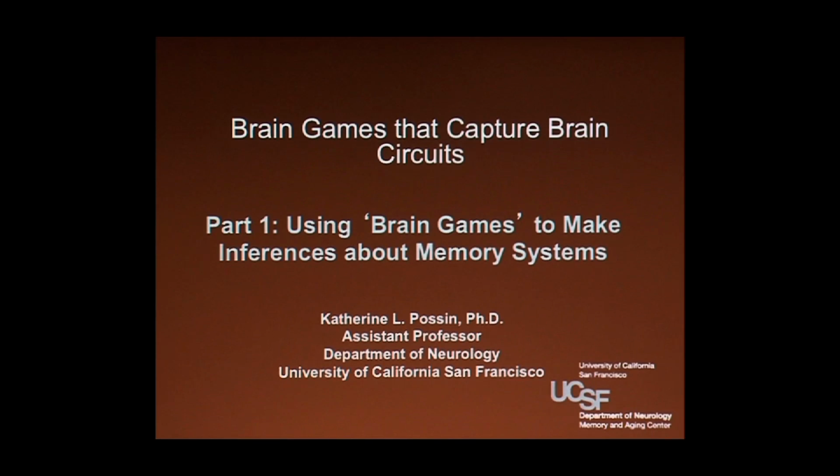So in my talk, I hope that you'll learn that there are multiple distinct memory systems in the brain. And by using carefully designed cognitive tests, we can measure separately how well each of these systems are functioning.